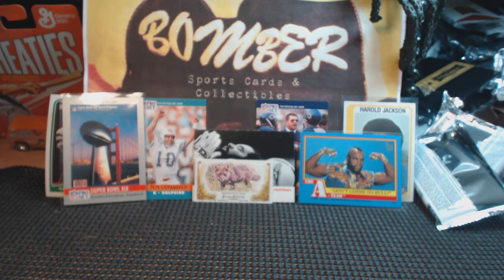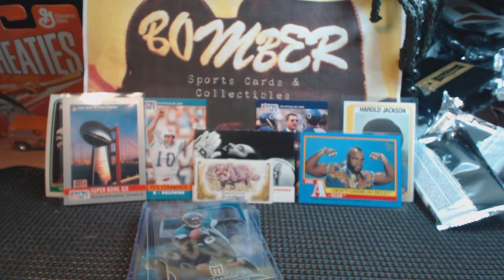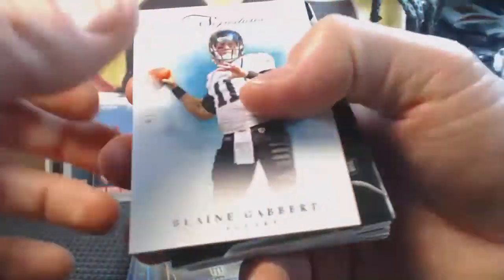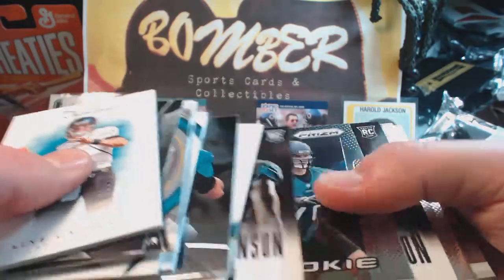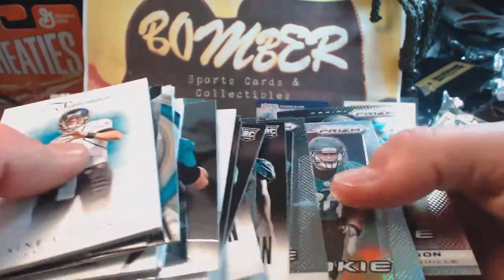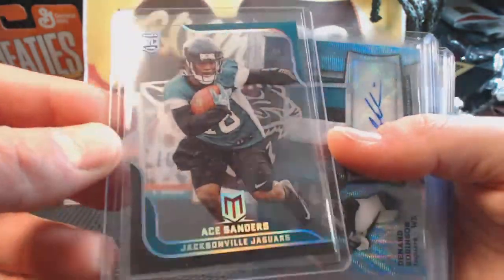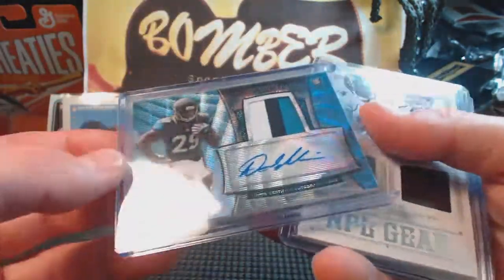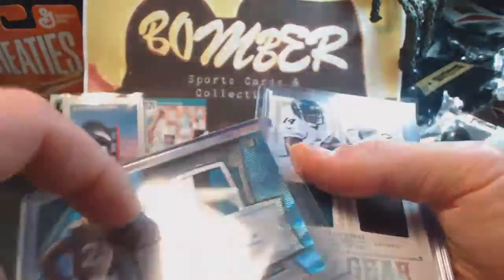All right, now we got the Jaguars. Or the Jags. Base piece. A lot of base piece for the Jags. Matt Scott is in there. Ryan Otten. That one's actually a little refractor piece. All right, we got an Ace Sanders acetate at a momentum. And a nice Denard Robinson to 125 from Sterling.